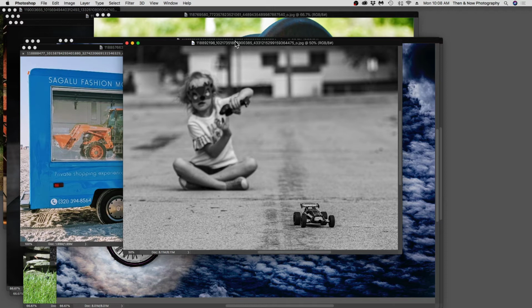You guys hear me talking about storytelling all the time? This image has it right there. So, what's so great about this image? The photographer here got tack sharp focus on that moving RC car. That's not an easy task, okay? That's what makes this photograph stand out immediately.